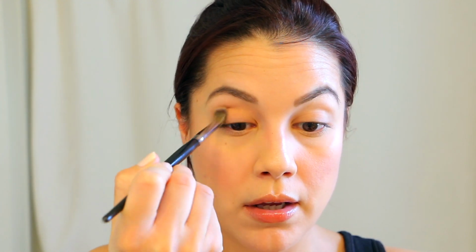And I'm using a Morphe E27 brush. So if I were to do eyeshadow, this is how I would do it. I'd take this color and just quickly go around my crease area in circular motions. So windshield wiper motions, and then buff it in circular motions to get this nice and blended so there aren't any harsh lines. And these colors are very, very pigmented, and I like this because it adds a little bit of warmth to the crease and some definition without it being too crazy.